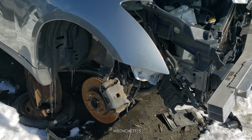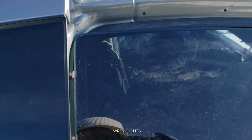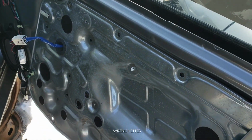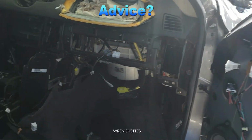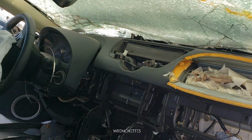I'm trying to see if it has like Brembo brakes or something. But nope, it does not. What's inside? The window is actually tinted. I actually need the motor for this window, but I'm not sure if I should buy it used or if I should get it from O'Reilly's because I have lifetime warranty. So you can see it's all messed up in here.